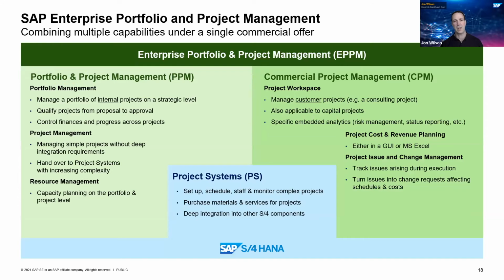So just that idea of combining those multiple capabilities that I was talking about, portfolio and project management and commercial project management, combining those under the banner of enterprise portfolio and project management. This has already happened, both from a development point of view and from a commercial point of view. And then linking that back to the core capabilities around project systems that you have inside the ERP. So really, the end-to-end process for SAP combines those two offers together.